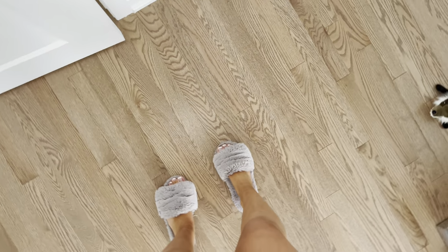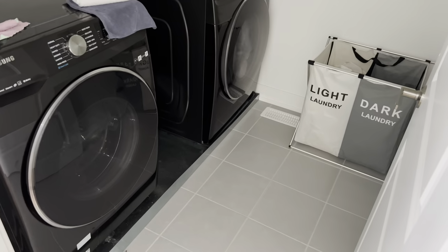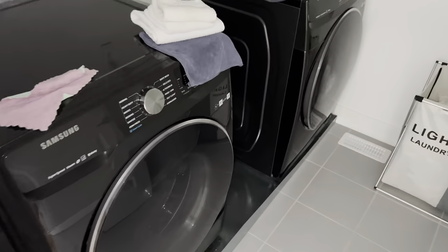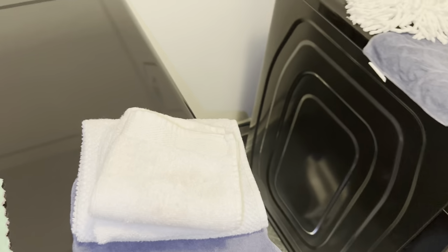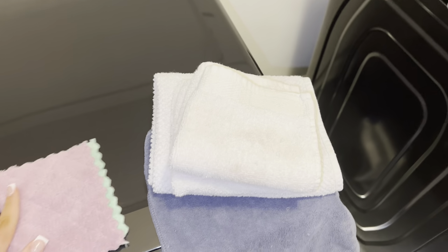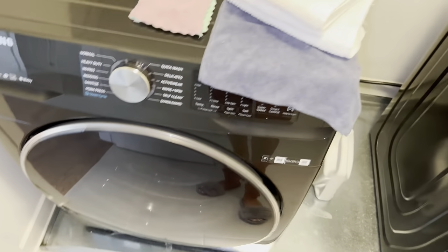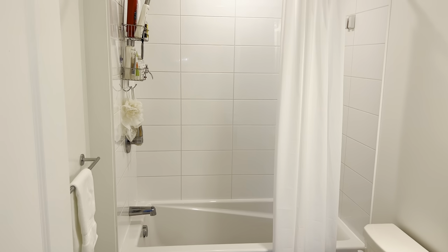I am currently drying my bed sheets, so that's the situation there. I have to put this away. These are clean. I showed you guys earlier that I washed my cleaning towels and all that, so that's drying, and that's how that looks. I also showed you guys that I cleaned my other bathroom, so this is how that looks.